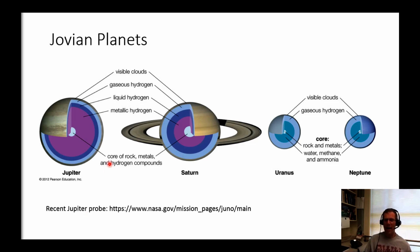I said these are also called the gas giants, and gas is part of it. So gaseous hydrogen here, but there are a lot of other things as well. And in fact, metallic hydrogen makes up a much larger percentage of Jupiter than the gas phase of hydrogen does. They all have the outer cloud layer, kind of a brownish orangish color for Jupiter and Saturn, kind of a bluish color for Uranus and Neptune. All 4 of them have a rocky core. The exact makeup of the core is something that we'll learn more from the Juno probe.